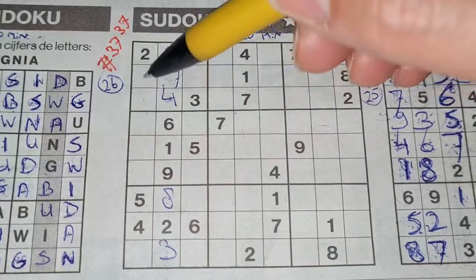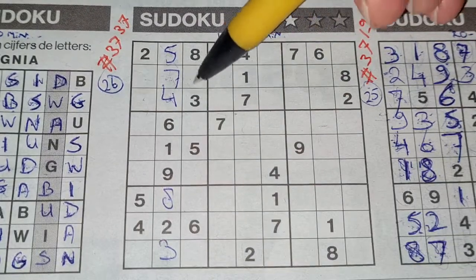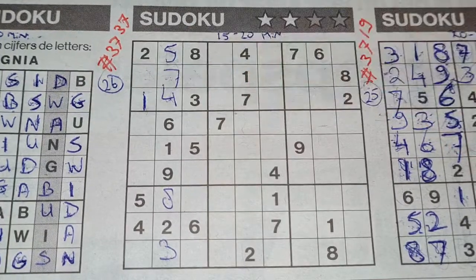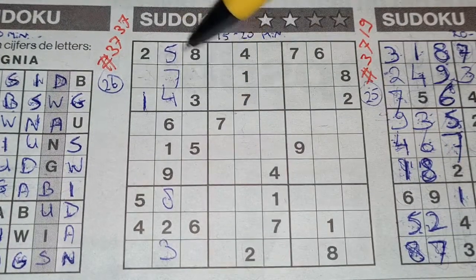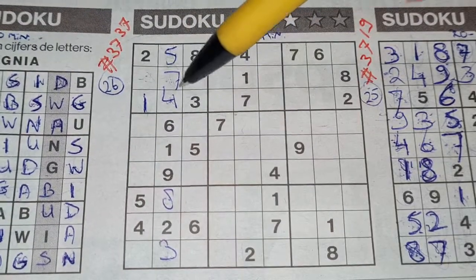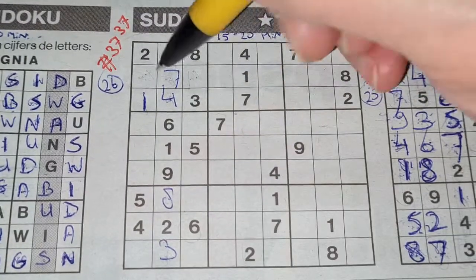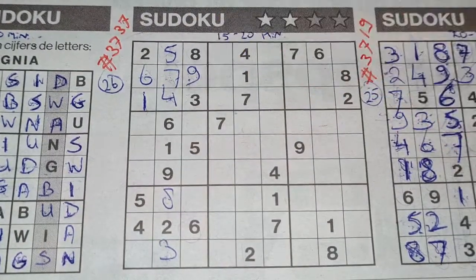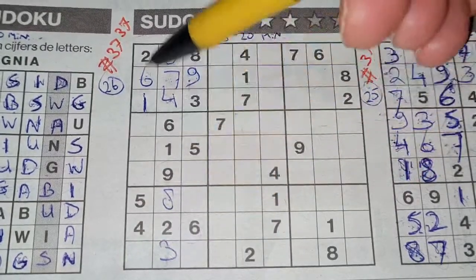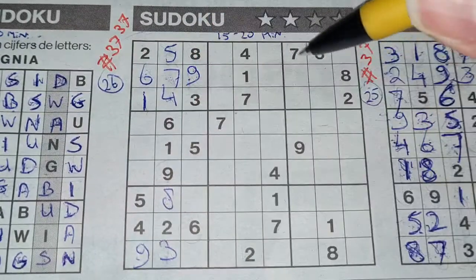Alright, three missing numbers now in this big square. One of the missing numbers is number 1. We have a 1 here, no 1 in these two boxes, so one box left for the 1, it should be there. Two numbers left in this big square. The 6 is missing, 7, 8, and a 9 is missing. 6 and 9: we have a 6 there, no 6 there, so 6 should be here, and the 9 goes there. 9 in the third column, 9 in the second column, so in the first column the only place for the 9 should be there.